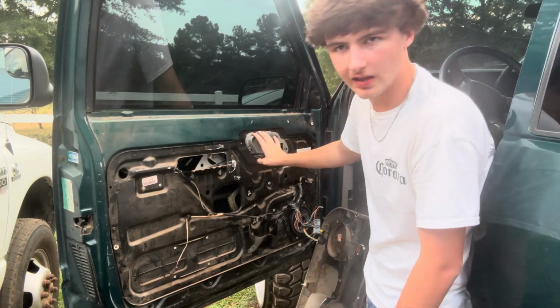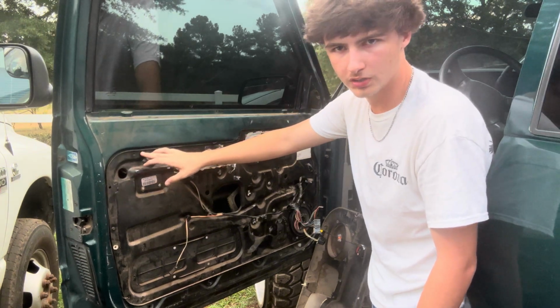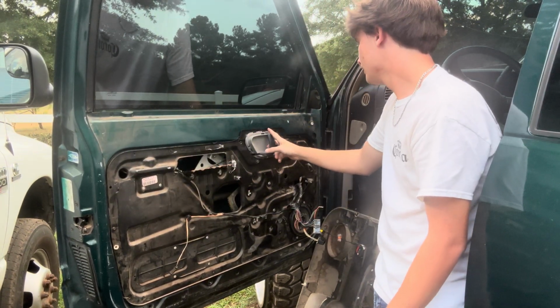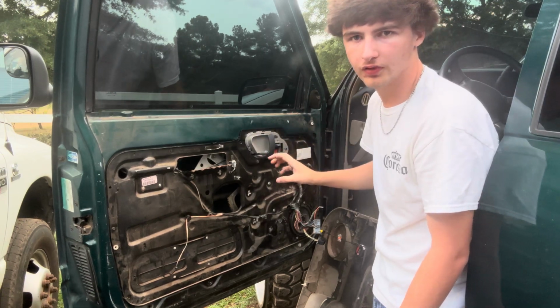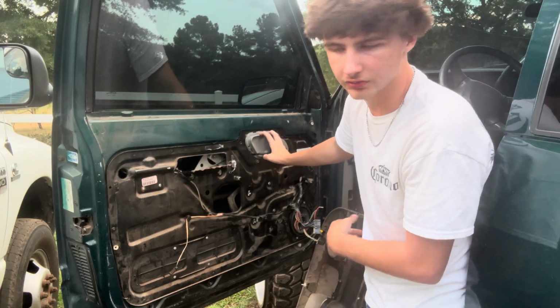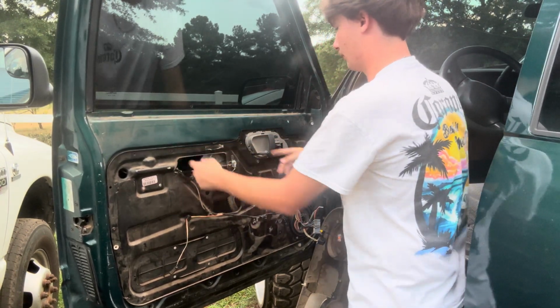But now it's time to tackle this. Pretty sure you have to unbolt the top screws right here, lean this back so you can pop out the connecting rods on this door handle, and then we can take this door handle off, and then we'll work on this assembly and put the new handles in. So let me go get a bit, and we'll take these out.